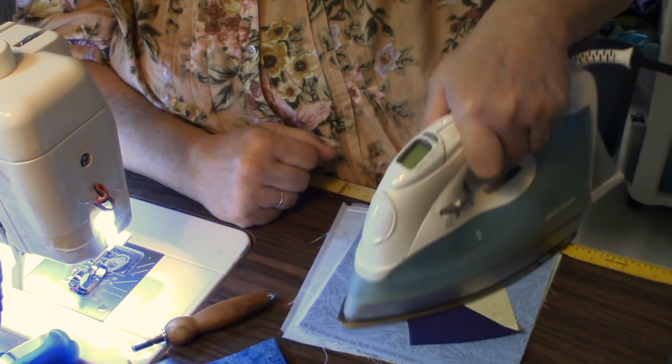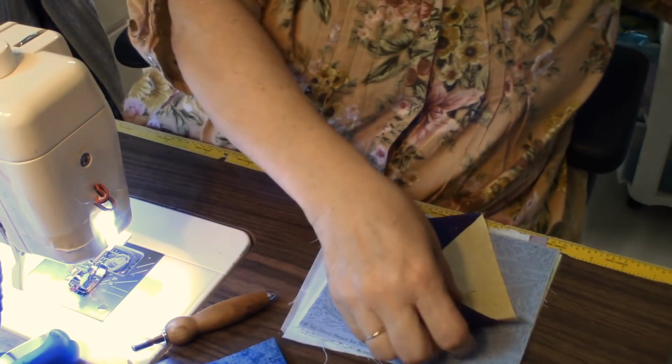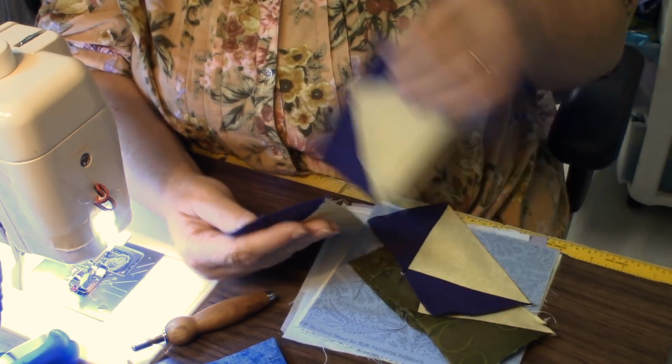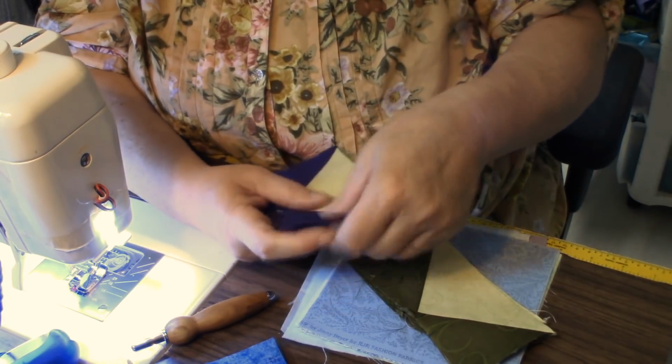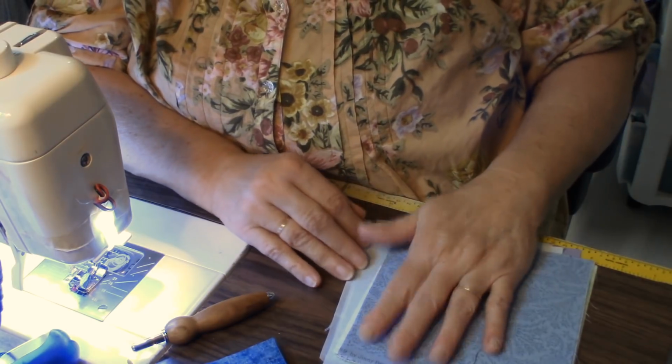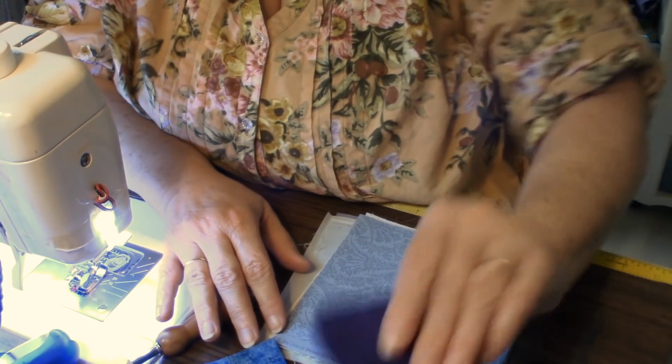All right. So now, that quickly, I've got four brand new flying geese. So now I'm probably going to fast forward and get busy doing the rest of these.